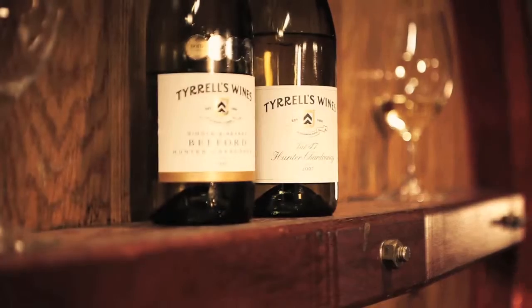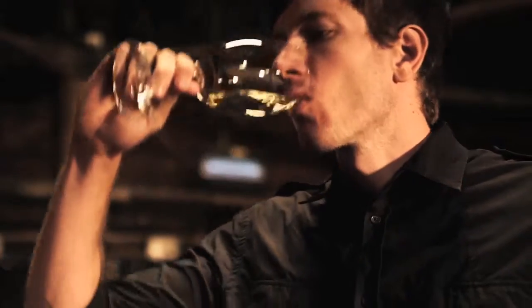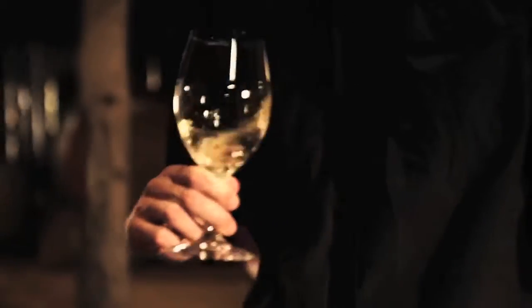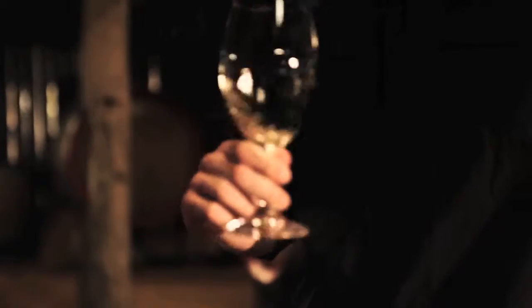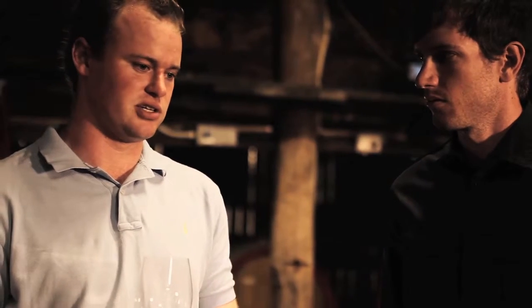Perfect. There you go. So this is the 2007 vintage, which is the current release. Quite a lean style of Chardonnay, really nice citrus and a little bit of stone fruit going on there, good acidity. You've still got the oak there, but a really nice. Yeah, not too much oak, so we only use about 30% new oak on that. Sure. And then the other two sections will be 30% 1-year-old, 30% 2-year-old, and for about 6 months, and then blend it up. Perfect.